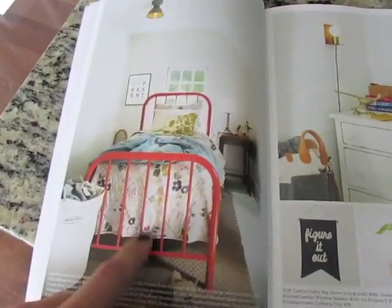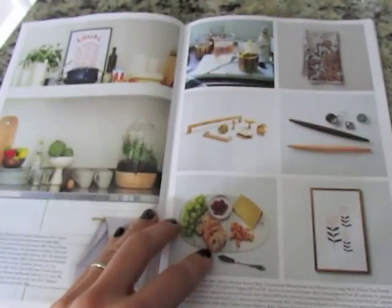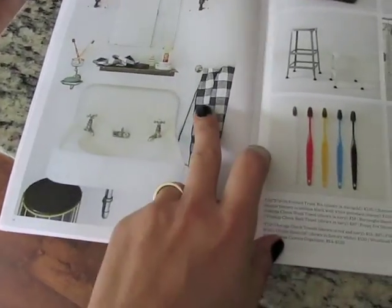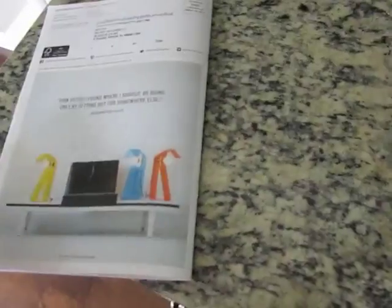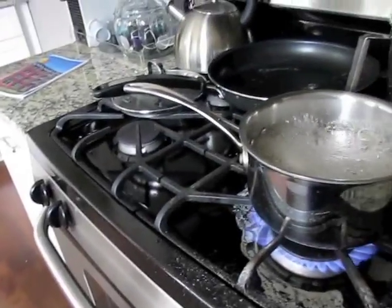Oh my goodness. I actually really want a metal bed for our bedroom. I might actually get one soon-ish. But yeah, oh my gosh, the buffalo check. I love, love, love black and white buffalo check. Just pure eye candy. I love this. So I'm going to look through that during lunch. Get this pasta going, and that's it right now.